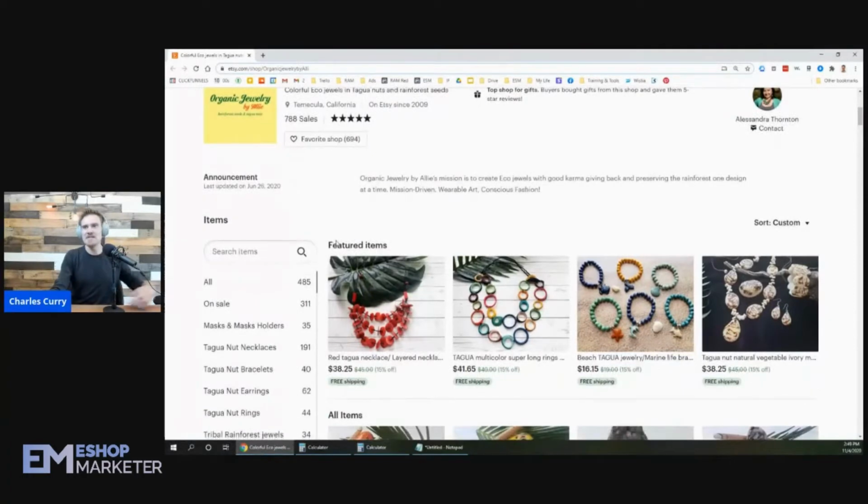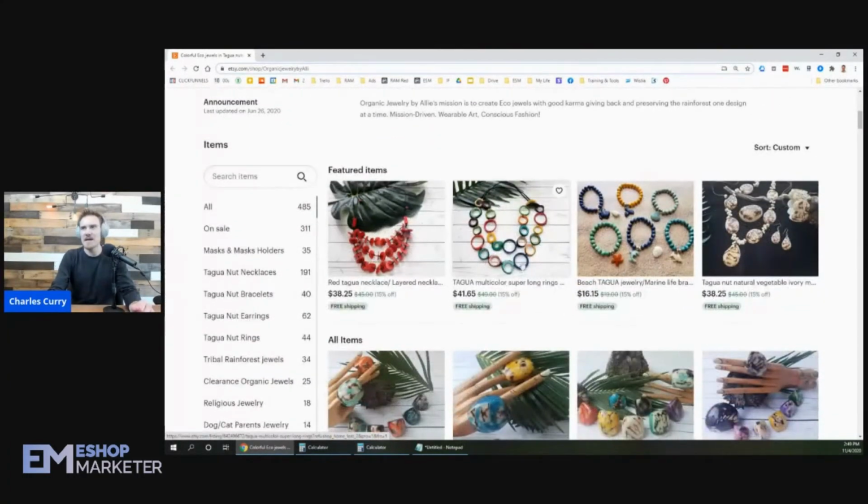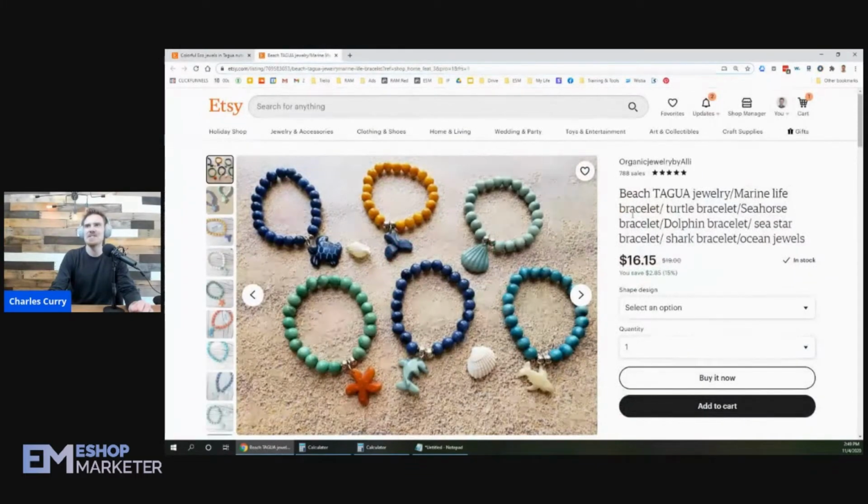So let's look at some of these. We've got these ones right here. Beach Tagua Jewelry. I don't know what Tagua means, but we will find out. And we've got Marine Life Bracelet, Turtle Bracelet, Seahorse Bracelet, Dolphin Bracelet, Sea Star Bracelet, Shark Bracelet, Ocean Jewels. And there we go. So she has got a great collection of keywords.